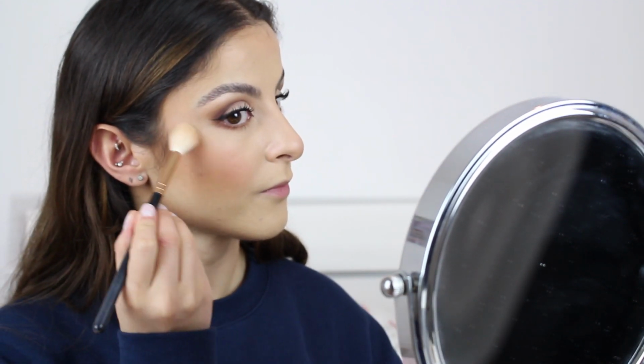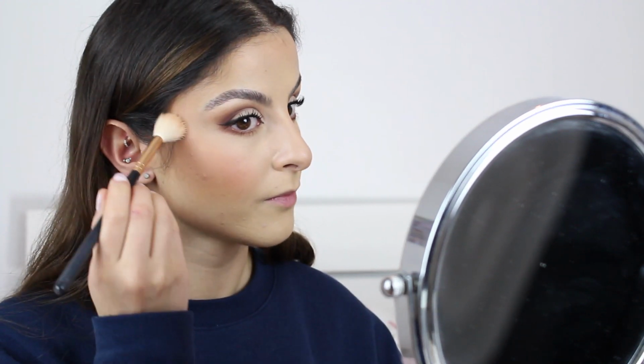I feel like I do want some sort of glow here, so that highlight is too bright and blinding. I want something more subtle. I've got Champagne Pop by Becca. I'm going to go in with some of that. Because I feel like my face does look really flat.